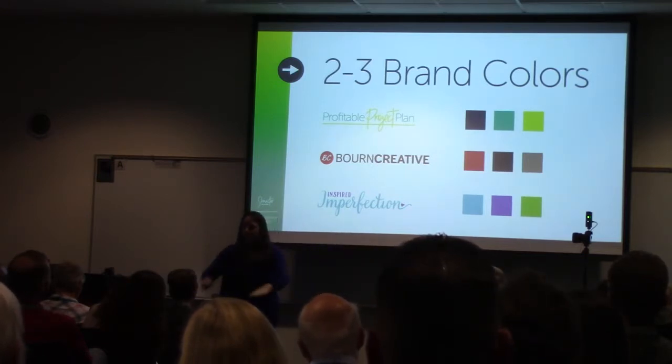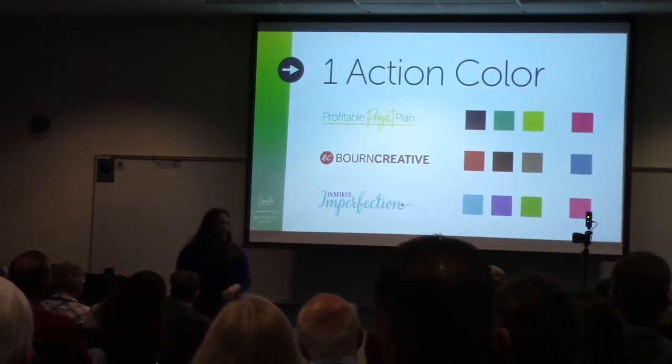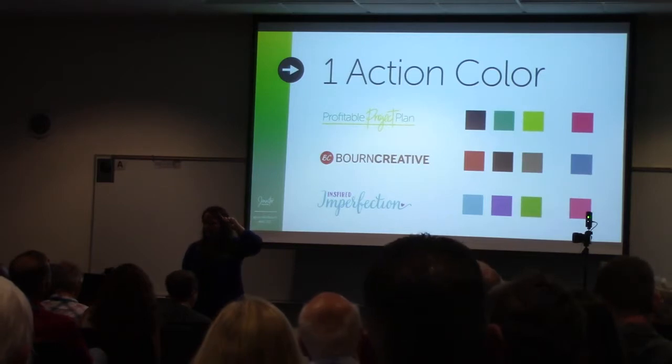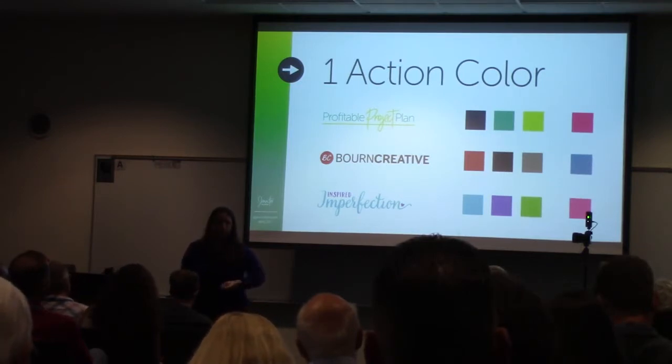And those are the only colors that we use in the design of that theme, in the design of that site. And then I add 1 action color. So 2 to 3 brand colors and 1 action color. That 1 action color is only ever used for things that are going to trigger the visitor to do something. For a link, for a button, for a call to action.